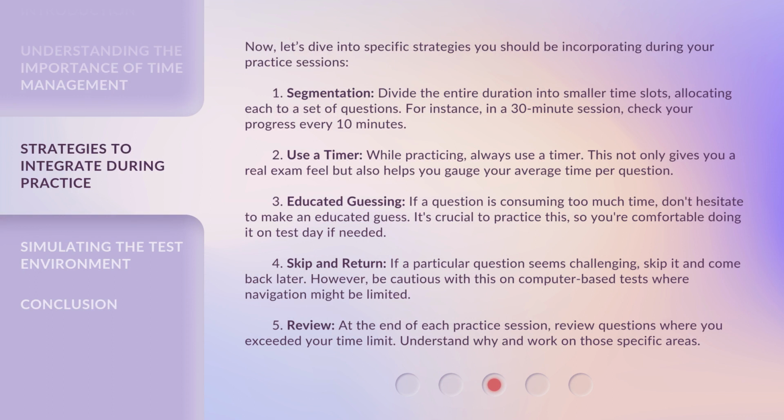Now, let's dive into specific strategies you should be incorporating during your practice sessions. 1. Segmentation. Divide the entire duration into smaller time slots, allocating each to a set of questions. For instance, in a 30-minute session, check your progress every 10 minutes.